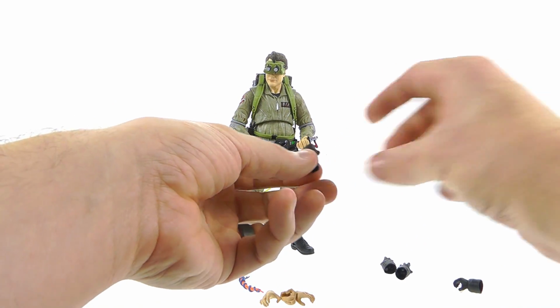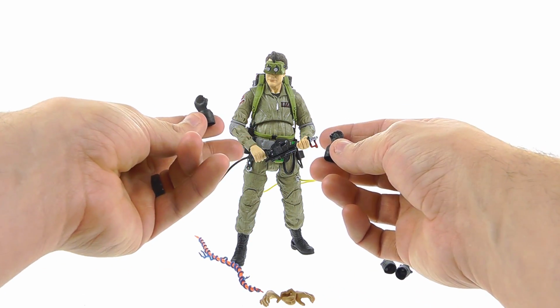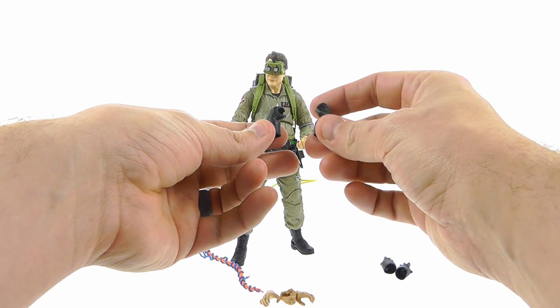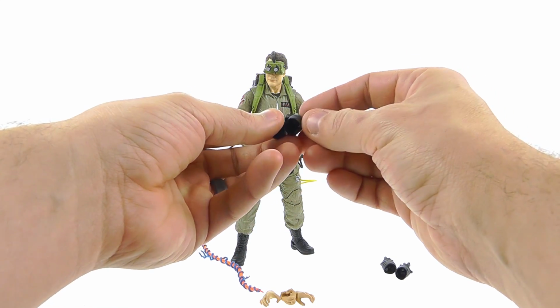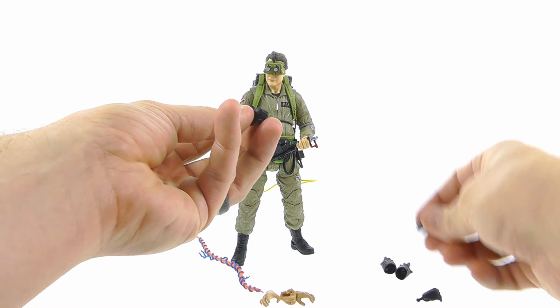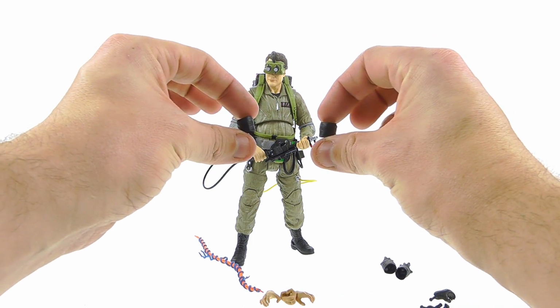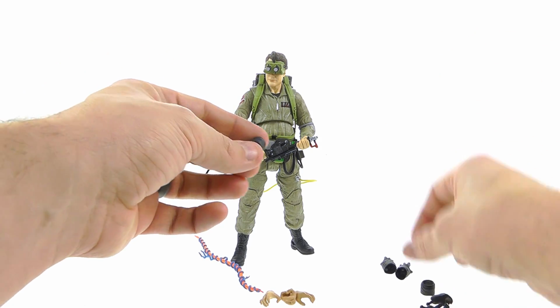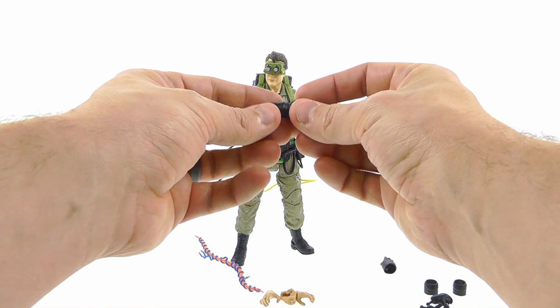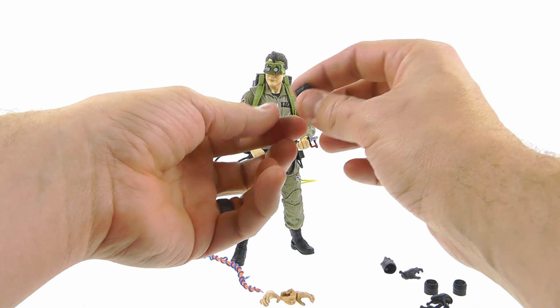And then you get a right and left open grip hand, which I currently have on the figure holding his neutrino wand. But these are actually a little bit disappointing. I don't even know why they need to give you 4 of these, because you're not going to use all 4. You're going to use 2 at most. I don't know why they had to give every single hand one. I guess that's cool, but it just seems like a waste of plastic. They could use it for something else.